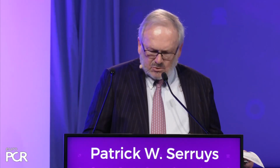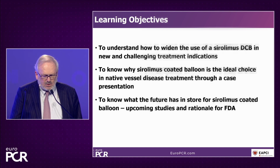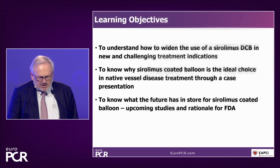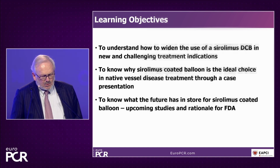And the first slide is just to show you what we are going to discuss. I'm Patrick Serruys, currently working in Galway, in Highland. And you see the learning objective, and at the end of the session, we will ask you if you have answered this question. We want to understand how to, within the use of sirolimus DCB in new and challenging treatment indication. Point two, to know why sirolimus-coated balloon is the ideal choice in native vessel disease treatment through a case presentation. And finally, to know what the future has in store for sirolimus-coated balloon.